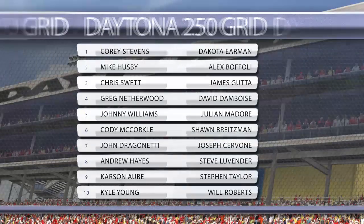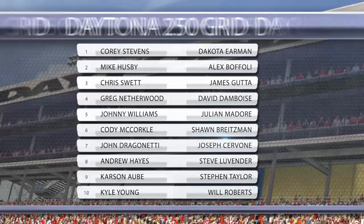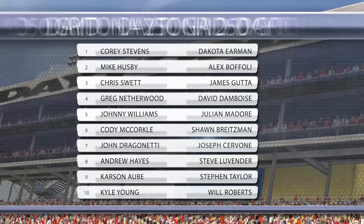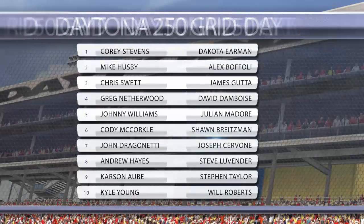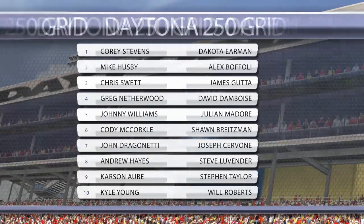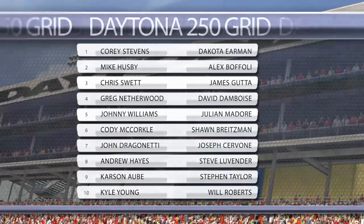Greg Netherwood and David Amboys will form row 4. Greg Netherwood comes from LNR, and David Amboys comes from CORT. It was a great run for Greg. He was in that first duel, and we think he got kind of jostled around there on the last restart.